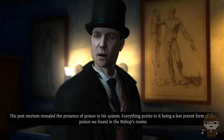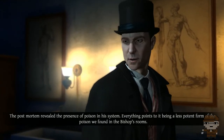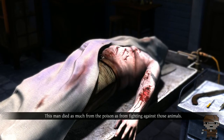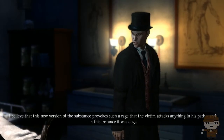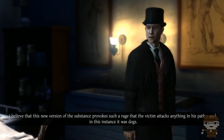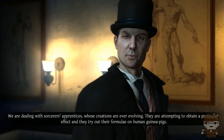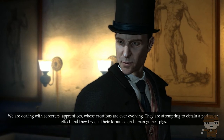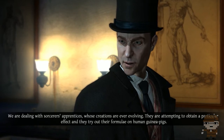The post-mortem revealed the presence of poison in his system. Everything points to it being a less potent form of the poison we found in the bishop's rooms. This man died as much from the poison as from fighting against those animals. I believe this new version of the substance provokes such a rage that the victim attacks anything in his path, and in this instance, it was dogs. We're dealing with sorcerer's apprentices whose creations are ever evolving. They are attempting to obtain a particular effect, and they try out their formulae on human guinea pigs.